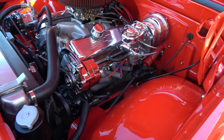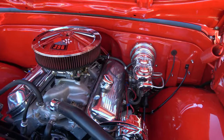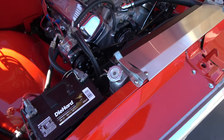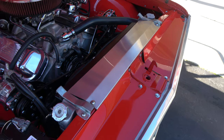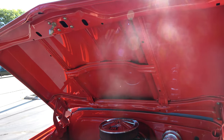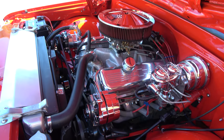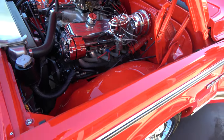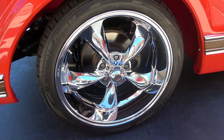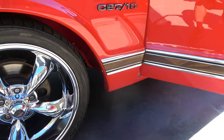It's got ceramic headers on it. It's got air that blows cold. Look how nice it is. Just detailed up nice as heck underneath the hood. 400 Turbo Hydramatic trans, vintage AC, aluminum radiator with dual electric fans. It's got front and rear sway bars. Look, red inner wheel wells. It's got polyurethane bushings.